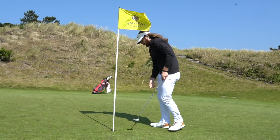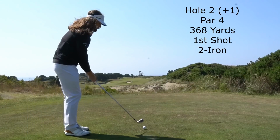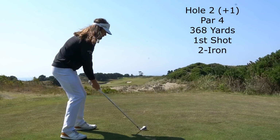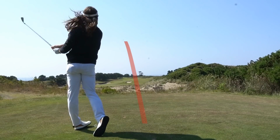So I'll knock that one in, start off with a 5. Just trying to get acclimated to the round, trying to get adjusted to everything that's going on, and try to figure out how to attack this course. And now, second hole, 1 over.